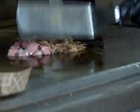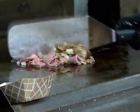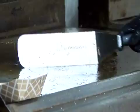And those will saute on the griddle for about how long? This will take me like a minute and a half or 2 minutes or so. Okay. Just to get it nice, warm. Okay. Nice and hot.